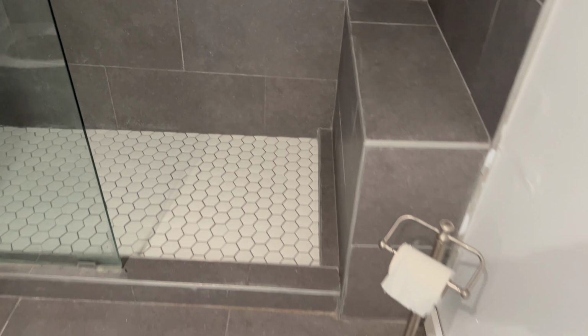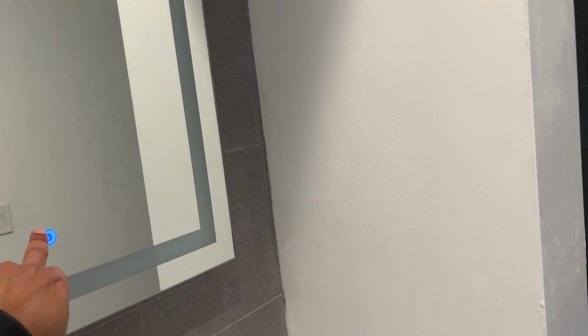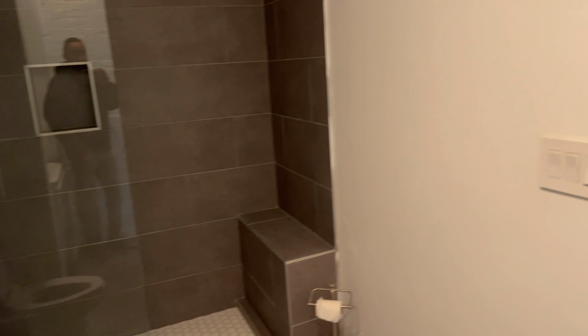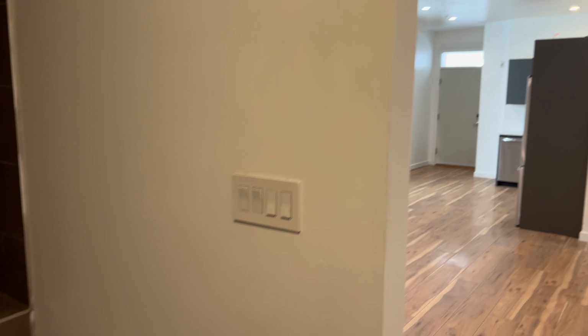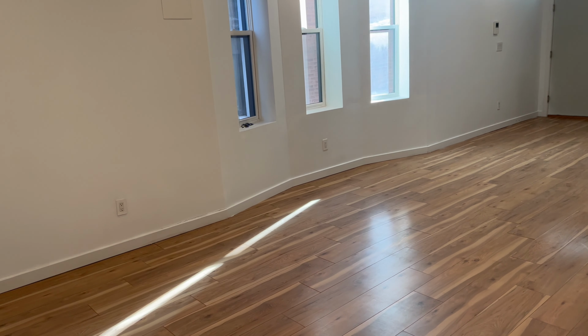Nice tile floor. And you got this beautiful mirror. You could turn it to see if you like. And this is what your first bathroom looks like. As I go out, this is your living space, I just showed you.